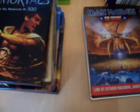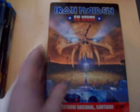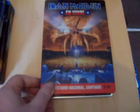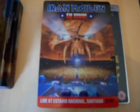So we have some new Steelbooks to show. The first ones are UK new releases since the last video. For the DVD side of things, we have two new ones. The first one is Iron Maiden on Vivo from their live concert in Chile. It's just two discs with the concert and then a documentary.